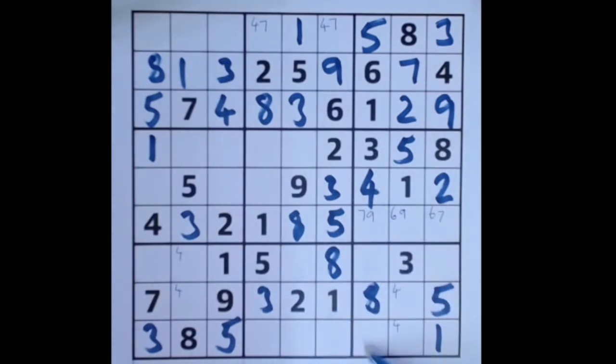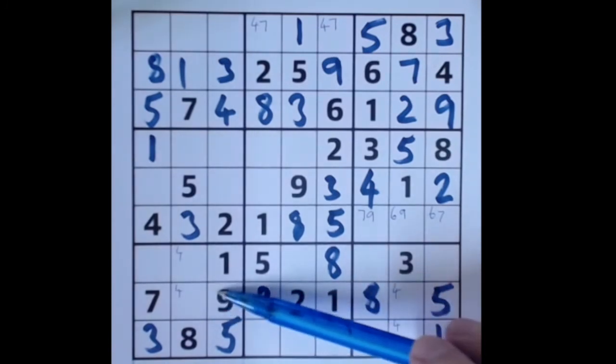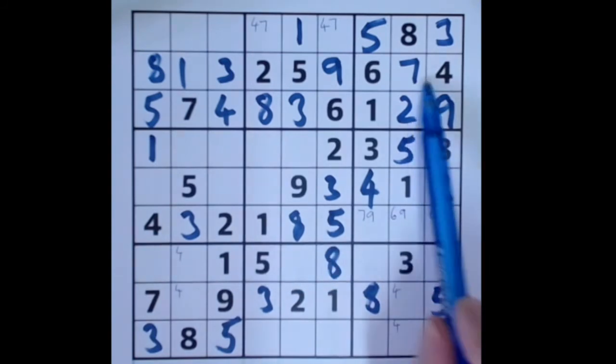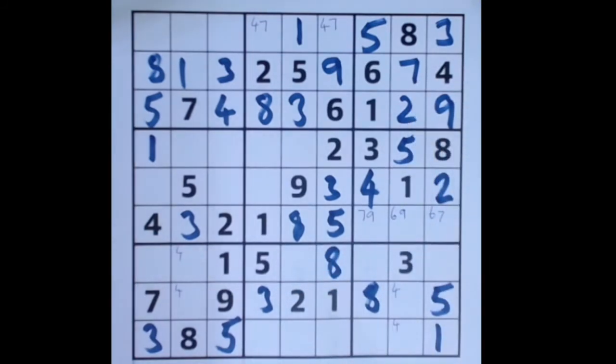Okay, the 2, there will be a 2 here. I hope you can see that, because there's a 2 blocking this row here. In other words, 2 is going to appear across here, and there are 2s down this column. So 2 is going to appear here, like so. Okay.